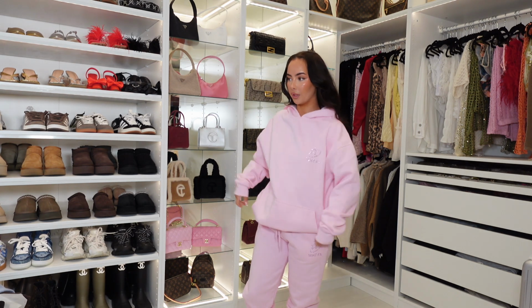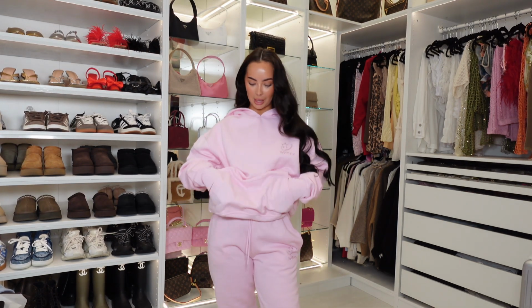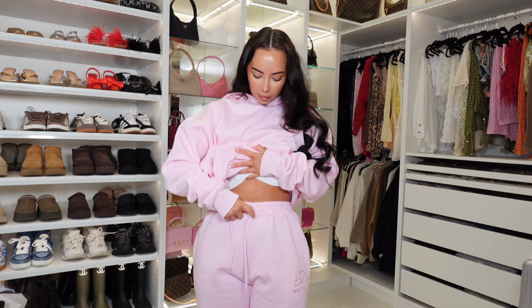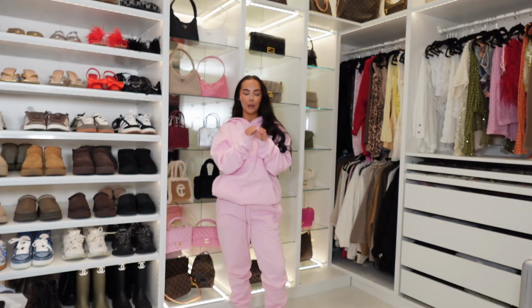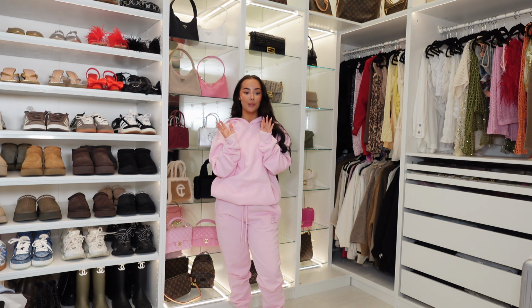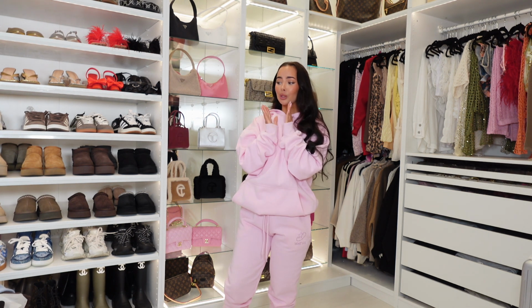This is in a 2XS and I much prefer the fit of this on me. Jumper is nice and oversized, has a big pocket. Joggers also have pockets and a really thick waistband with adjustable strings as well. And the bottom is cuffed. You cannot beat a White Fox tracksuit. If you've never tried one, I really suggest you do. And if you do, I would say this one because it's so cute and so girly.